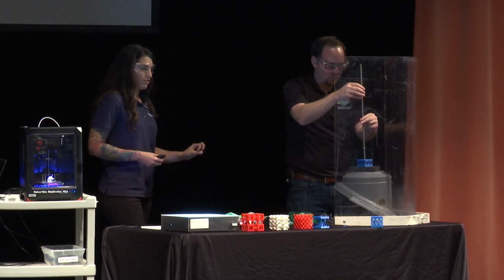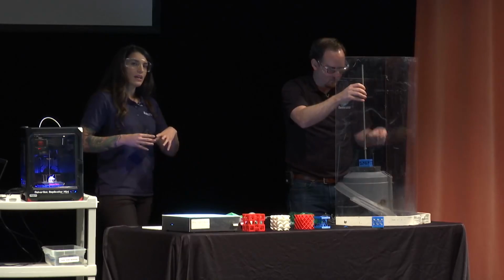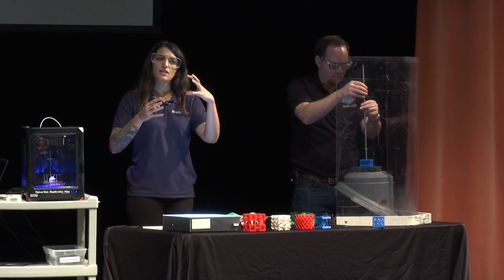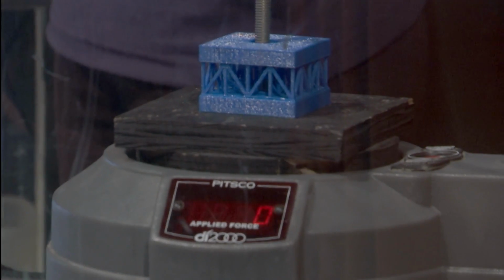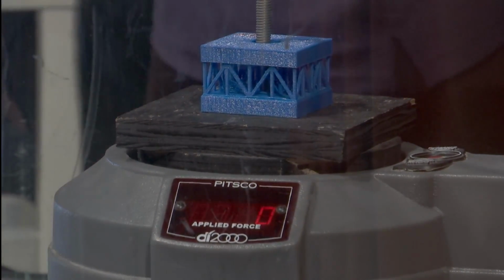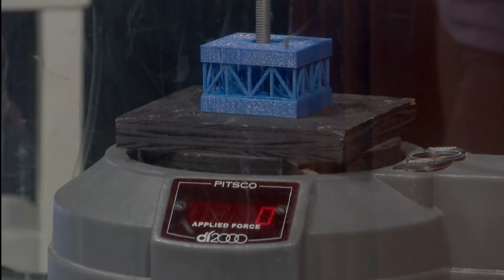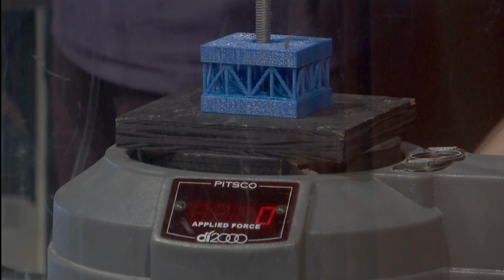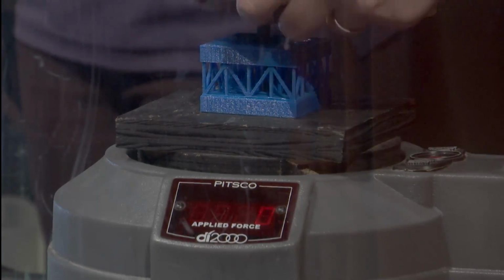So this is a very interesting design because we put it out to the students that it needed to fit within this 6 by 6 by 6 centimeter volume. But this design actually decided to go a little bit shorter. And so that's kind of an interesting perspective. And so I think that could work to its advantage.